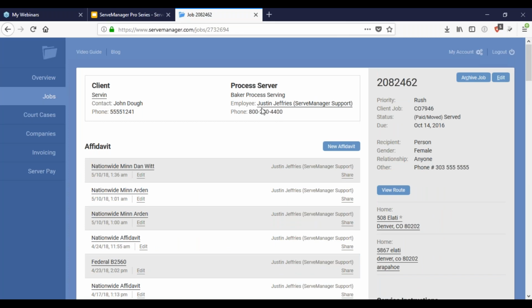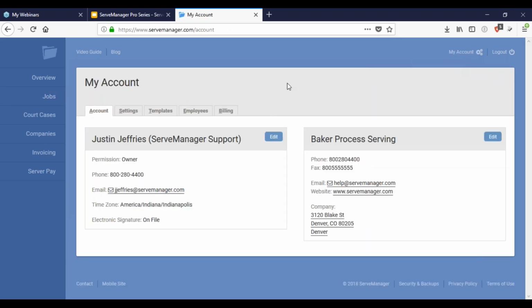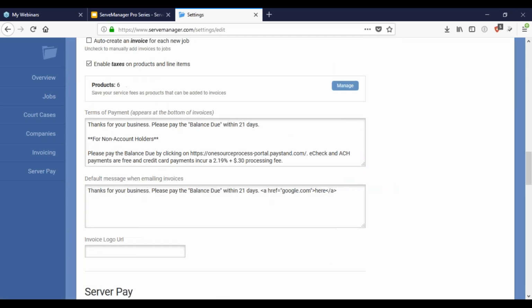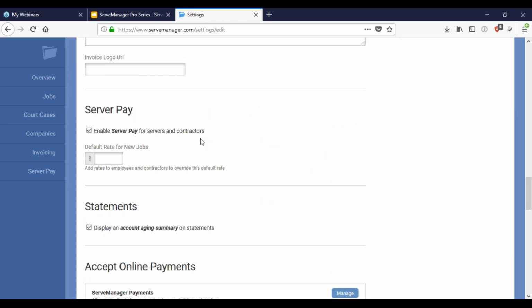All right, so let's start with our server pay. It's a great new feature helping you track and record all of the payments that we have going on inside of your account to your servers or contractors. To get started, we'll select My Account and then Settings, and then we'll scroll down until we get to the server pay section. Now, if you have signed up within the past 1 or 2 weeks, this will be automatically checked for you. If you have an established account, then you'll need to go down here and check this box to enable server pay.